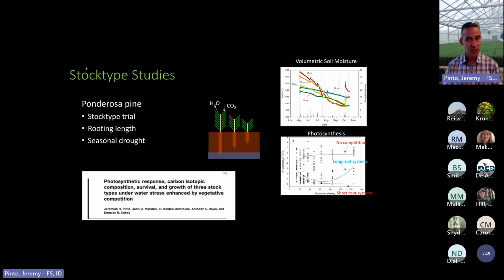You can also maybe check the literature to see if you can find some stock type studies that have been done that might cover the situation that you're looking for. I got interested in this when I was in grad school because a question was posed about the length of root systems and whether or not adding length to root systems was actually beneficial to certain stock. In this case, it was a ponderosa pine. So we were looking at some containers, and the idea is that, well, if you plant these at the right time, they should be able to grow roots to keep up with the drying soil horizon. And so root length really shouldn't matter.